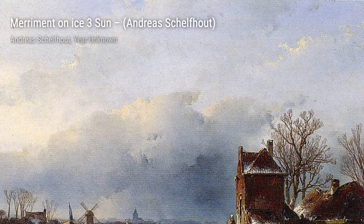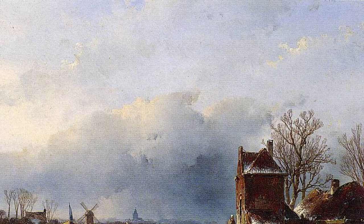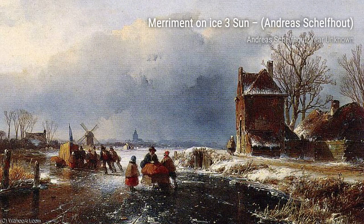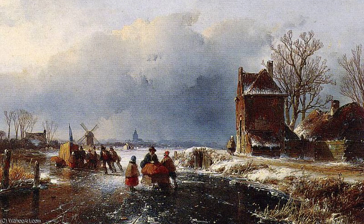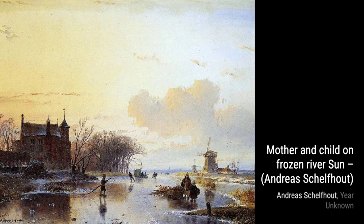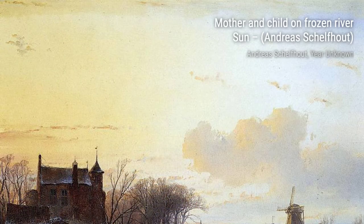Now, let's take a look at Zomer Panorama. This painting offers a panoramic view of a summer landscape, with lush green fields and a peaceful countryside setting. Lastly, we have View of Harlem. In this artwork, Schelfhout captures the charm of the city of Harlem, with its beautiful architecture and bustling streets.